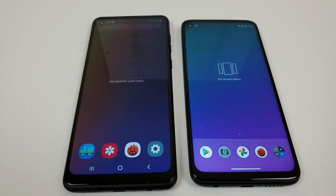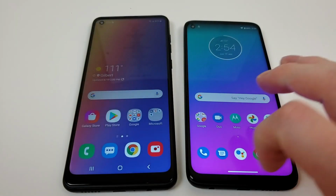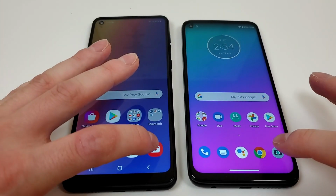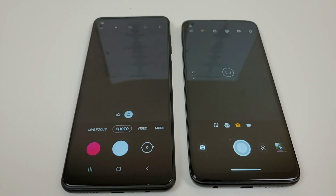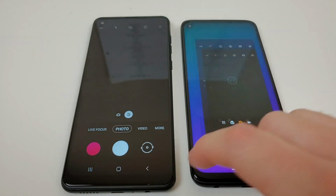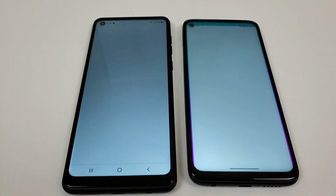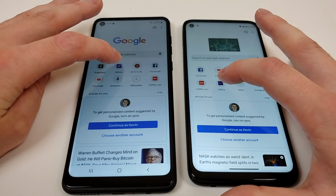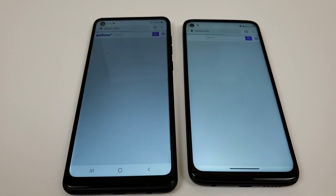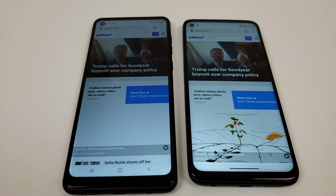Let's now do a speed test comparison between these two phones. So we're going to start by going to the camera app on both. So 1, 2, 3, go. And it looks like the A21 was a little bit quicker at pulling up the camera. Let's now go to Google Chrome. 1, 2, 3, go. And it looks like it was about a tie here with both phones. Let's now go to yahoo.com. 1, 2, 3, go. And wow, again, it looks like pretty much a tie here, which is pretty interesting.